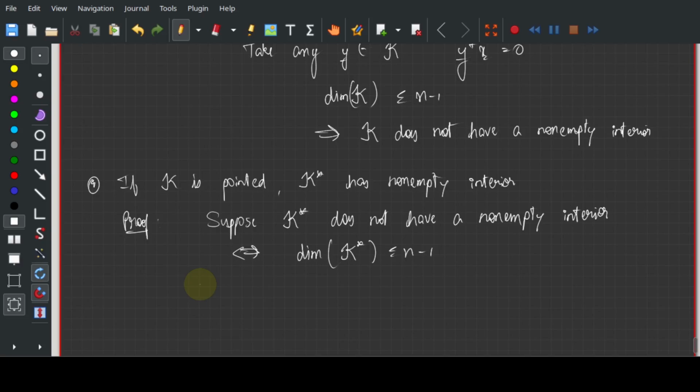So it lies in a subspace of dimension less than or equal to n-1, which means that there should be at least one vector which is orthogonal to this, because this lies in some subspace. And what can you say about the dual space? What would be the dimension of the dual space? At least one, because you can think of this as the column space of some particular matrix. So the null space has dimension at least one. So there's at least one non-zero vector which is orthogonal to every vector in K star.